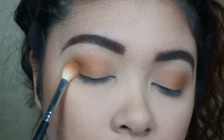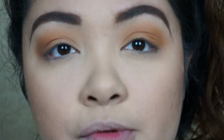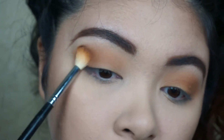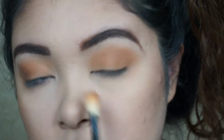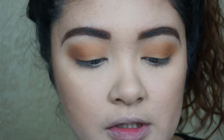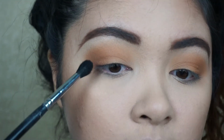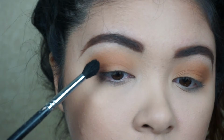And then I'm just going to start bringing it all in the inner corner and on the lid. So I pretty much filled the whole eye area. I wanted to build more on the outer corner and then just kind of bring it in to the inner corner. So it looks good now. For a little bit more depth, I'm going to go into this brown shade right here, and I'm going to apply it on the outer corner.